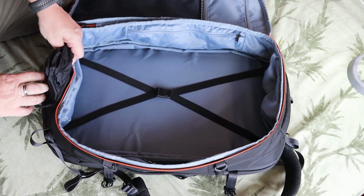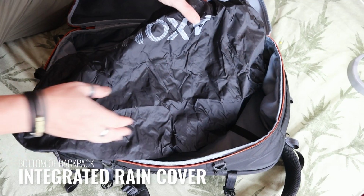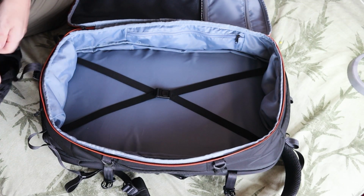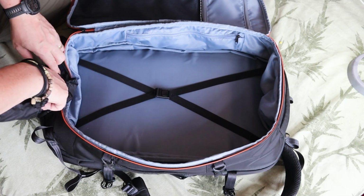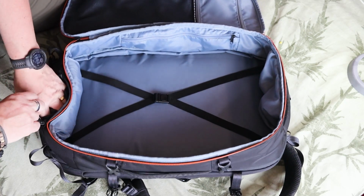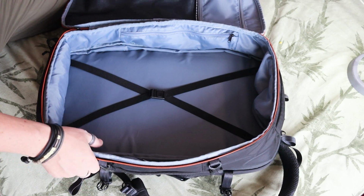When I open this up, you'll be able to see that, to make sure your valuables are kept safe and dry, there is a really nice, convenient rain hood built into this as well. It's attached on the bottom here, so that once it gets dry, you can put that back in and then fasten that back up. Really have thought of everything with this.